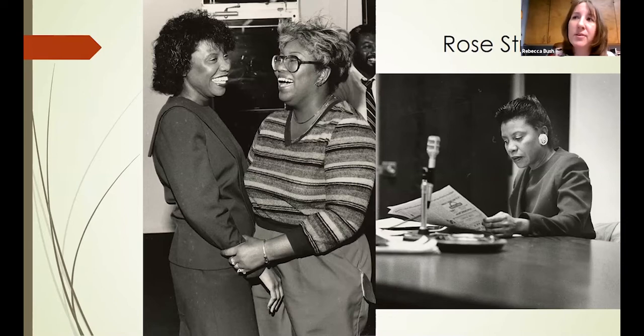And the image there on the right is actually of her reading the newspaper before a city council meeting. I think it's really easy to picture her trying to make sure she is absolutely caught up on all the day's news before she goes into this council meeting, so that she has the most up-to-date information and can do the best possible job of advocating for her constituents.